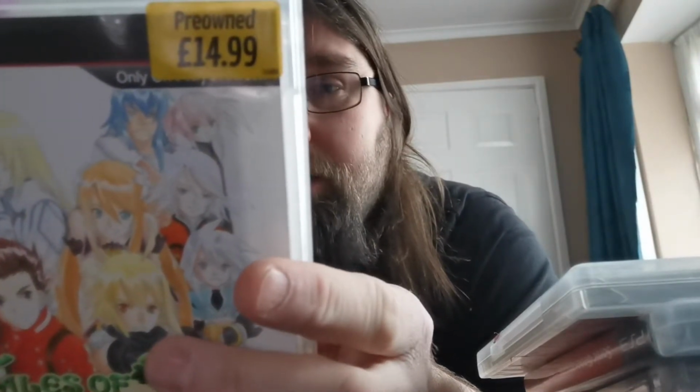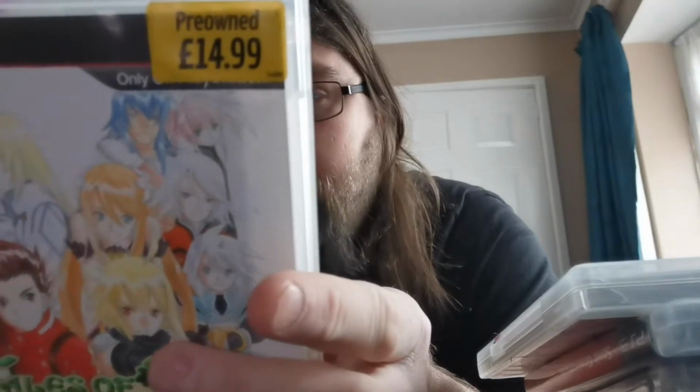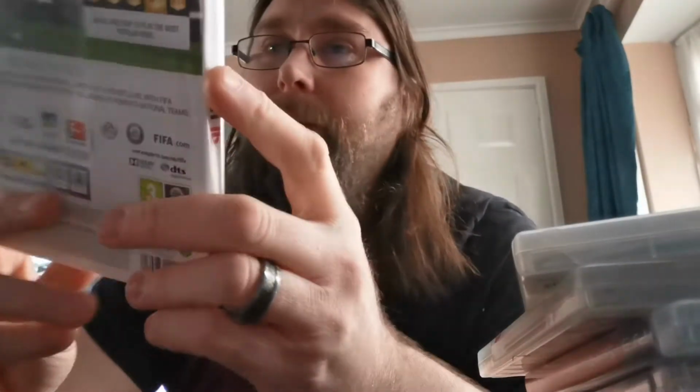Then we have, and this one's quite a cool one, Tales of Symphonia Chronicles. And this has the Unforgettable Tales of Symphonia Saga in HD, additional content, and it also has Tales of Symphonia Dawn of a New World. Again, it's a 720p one, so it's got both of the games on one disc, which is very, very cool. Next up, FIFA 16.